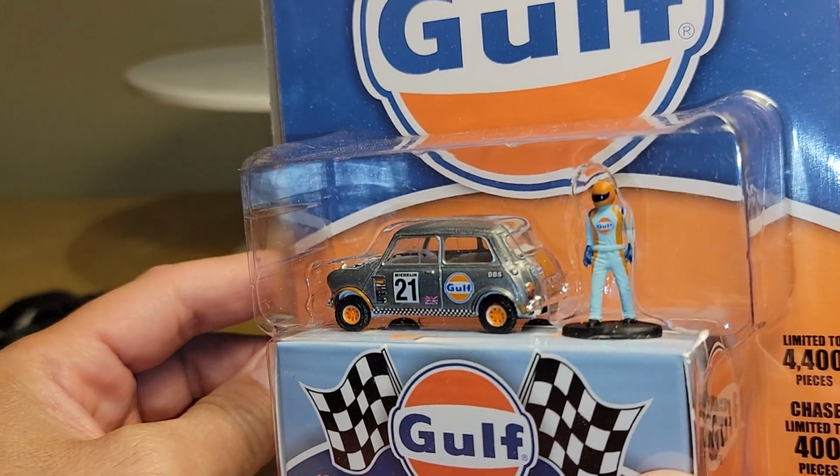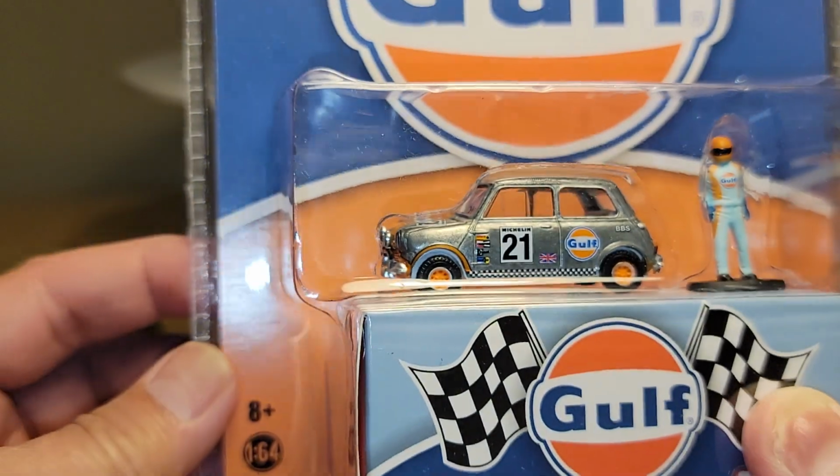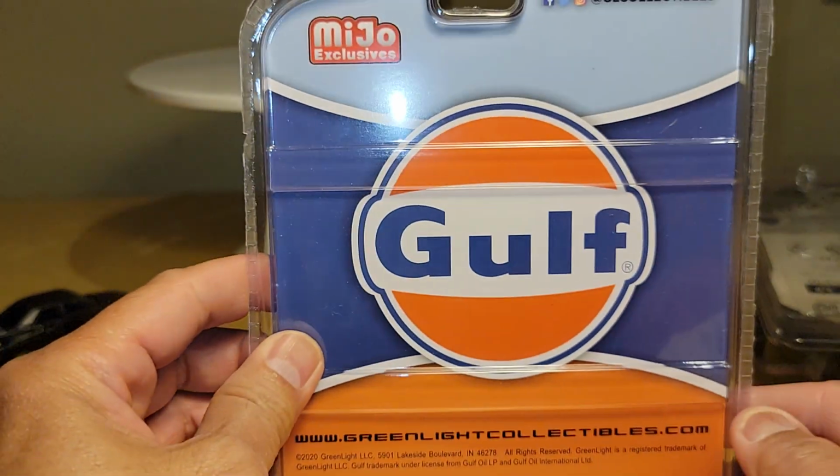Great detail, and of course this will go with my golf chase collection, which at some point I probably will share with you as a full collection in a separate video, if you want to see that. Here's the back.